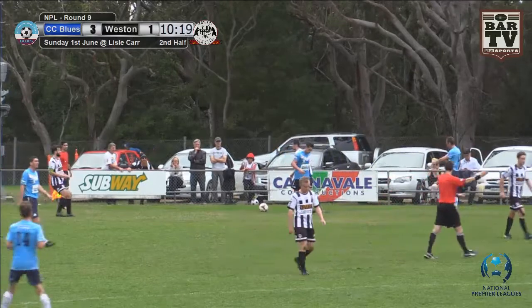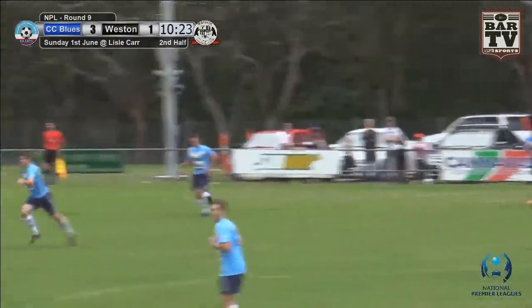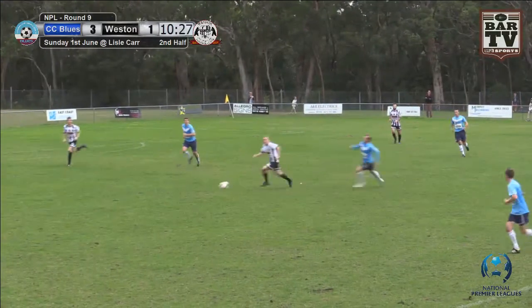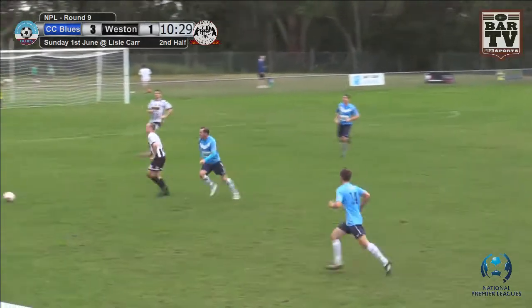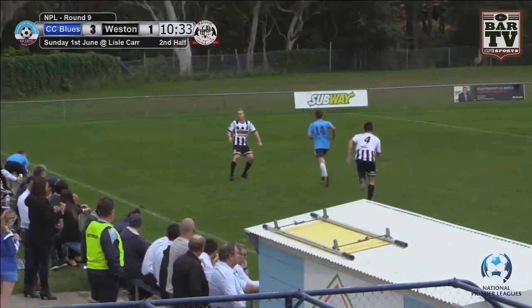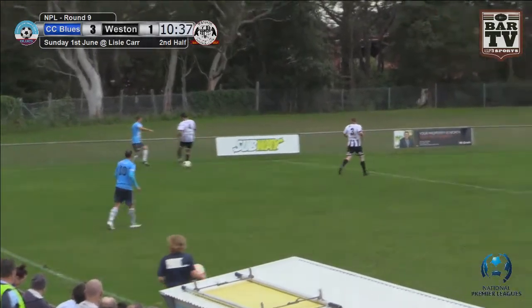And of course, this is the last round in the first half of the season. Next week, we'll start the round of matches where each team will play each other twice. Weston have Lake Macquarie City, I think it was their first game, where they beat them 3-1. And Charlestown will face Lambton, who they also defeated in their opening game of the season.